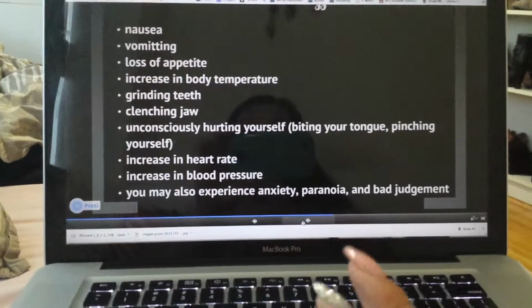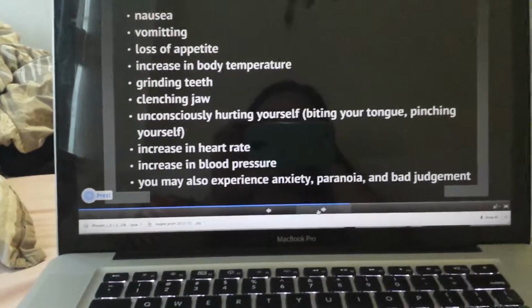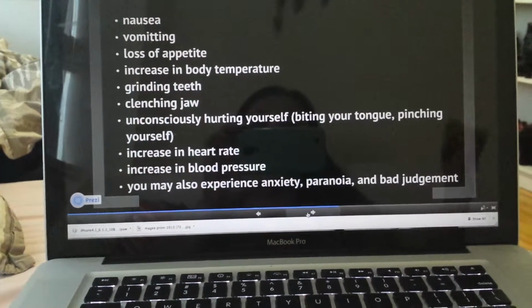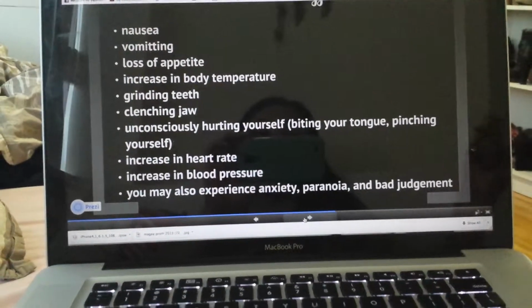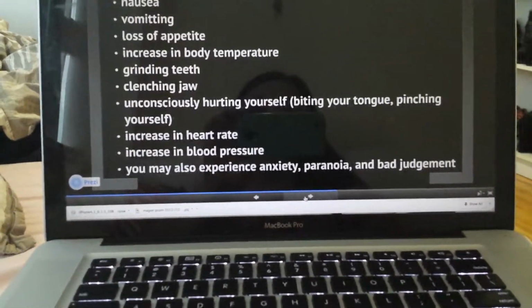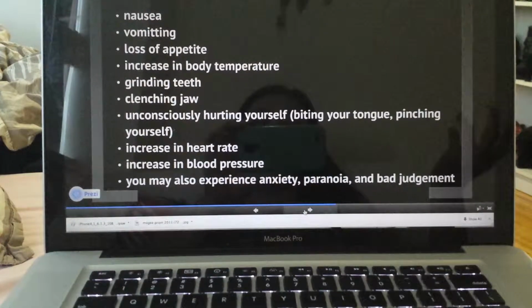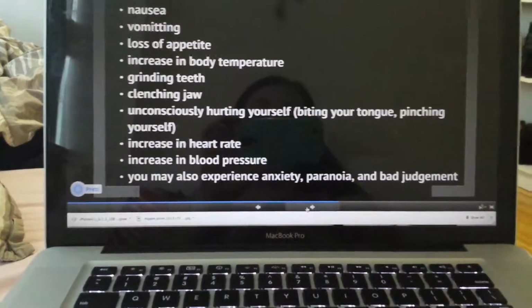Side effects of ecstasy include nausea, vomiting, loss of appetite, increase in body temperature, grinding of teeth, jaw clenching. You may unconsciously hurt yourself because you can't really feel the pain, increase in heart rate, blood pressure. Afterwards, you might actually experience anxiety, paranoia, and bad judgment.